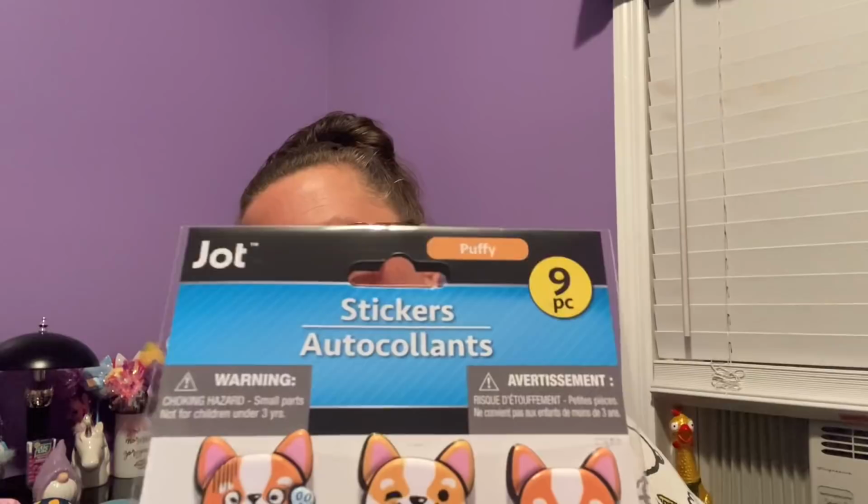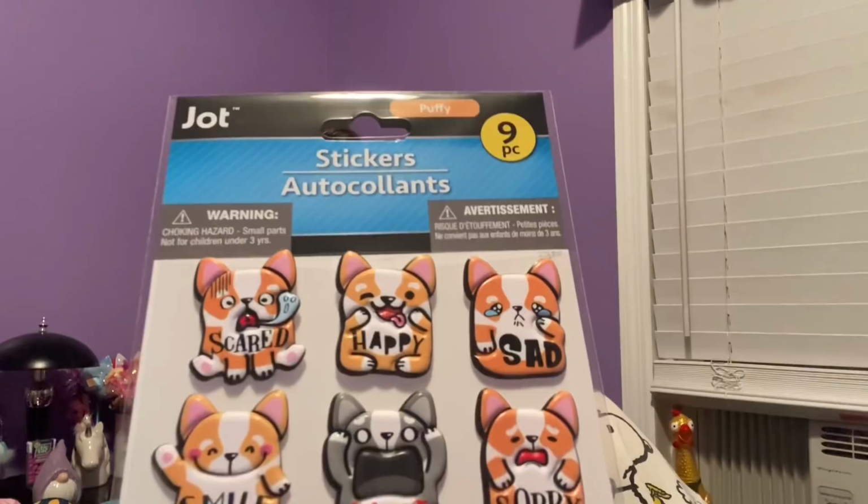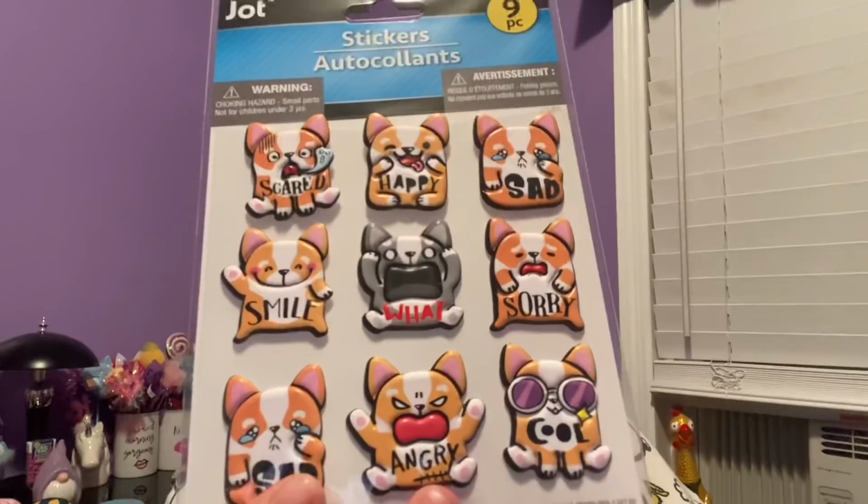So Jot being Jot, you're going to find these at any Dollar Tree store. These are all considered puffy stickers as well. These are decent sized stickers too. Let me just get inch and a half. The first, actually, let me save those for the back because those are my favorite. So this first one here is puppy dogs. I'm going to bring it in nice and close because they all have little sayings on them. So I'm just going to bring it up nice and slow. That's one pissed off puppy.